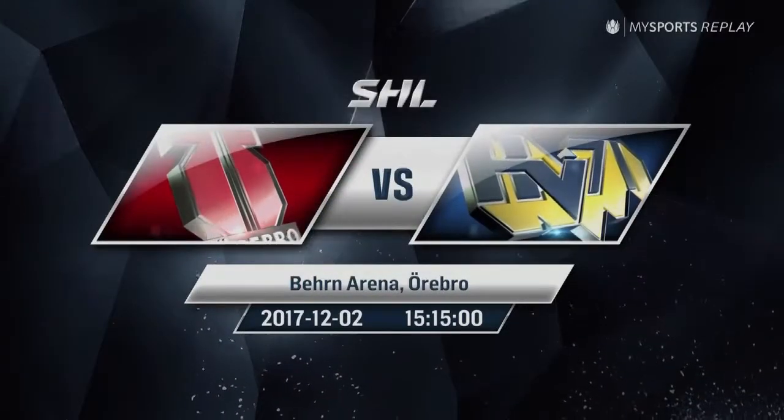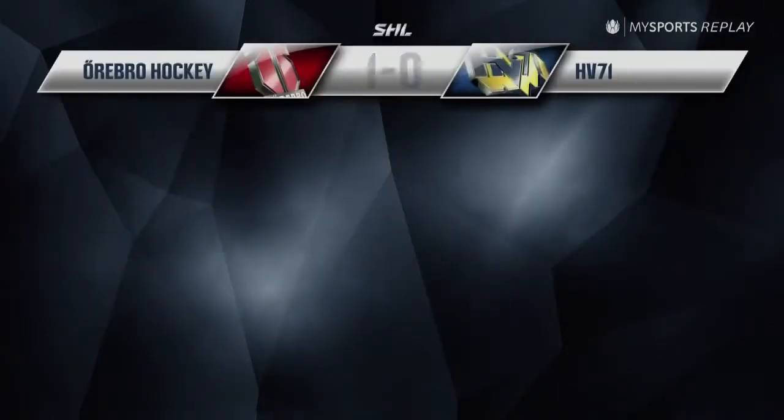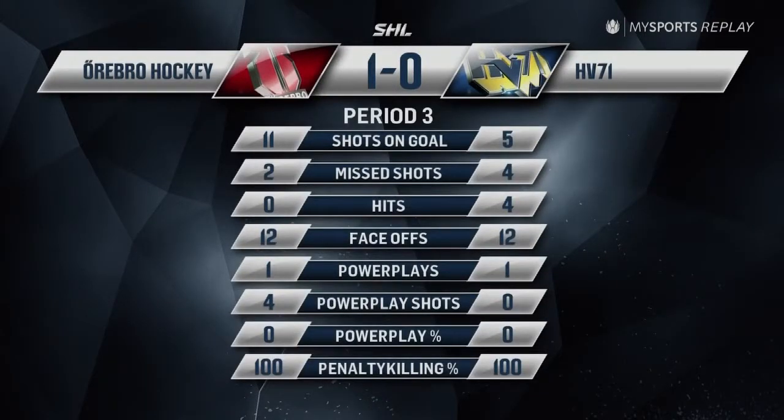As we'll take a look now at the third period stats. And there you see HV71, just as they have all afternoon, struggling to get any kind of shots or any kind of action towards the net. 5 shots on goal in that third period, their lowest total from the first two. Shots on goal for Örebro in that third were 11. Missed shots were 4-2. Hits were 4-0 for HV71 in that third. Faceoffs were 12 apiece. Power plays were 1 apiece. No power play shots for HV71 on that last late attempt. 4 power play shots for Örebro. However, despite the fact that special teams here this afternoon were very busy, neither of these teams were able to find the back of the net on the man advantage.